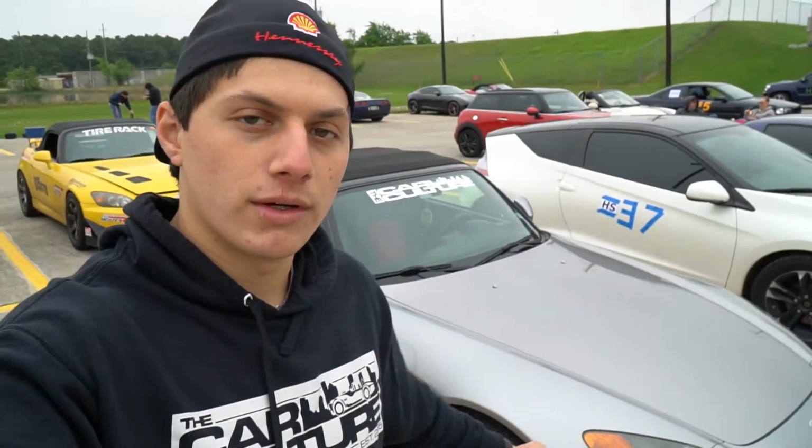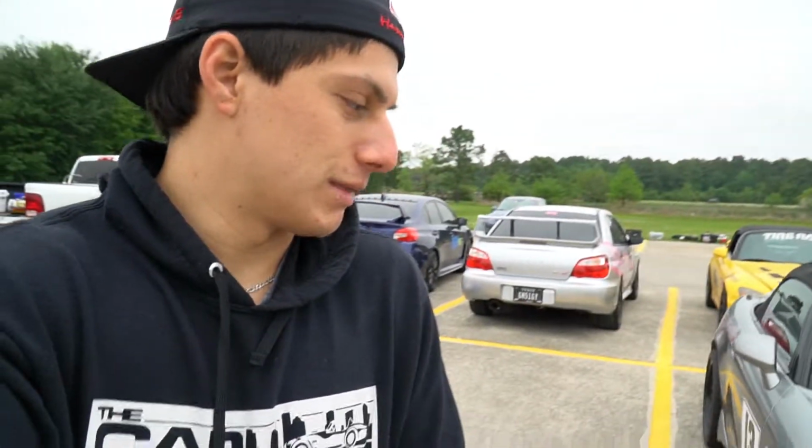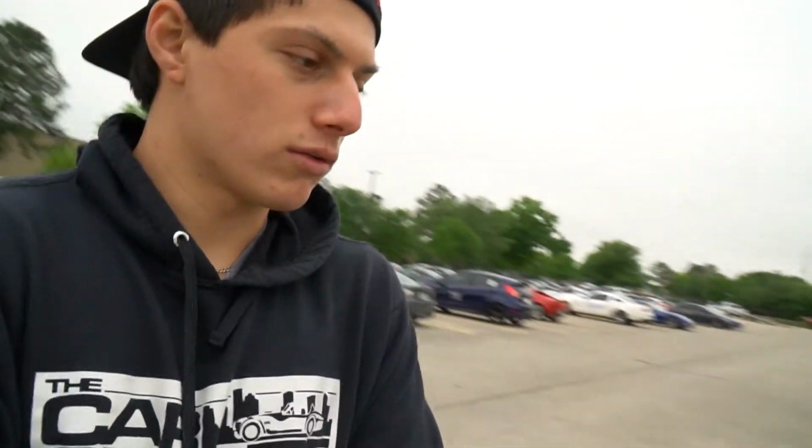I also have the upgraded air intake this time around. I don't know if it'll make that much of a difference. I can't really tell if it added a lot of power. I know it's a lot more fun. Just hearing it, it's basically an exhaust for the front of my car. It sounds a lot better. I've noticed that there's a bit more throttle response to it.